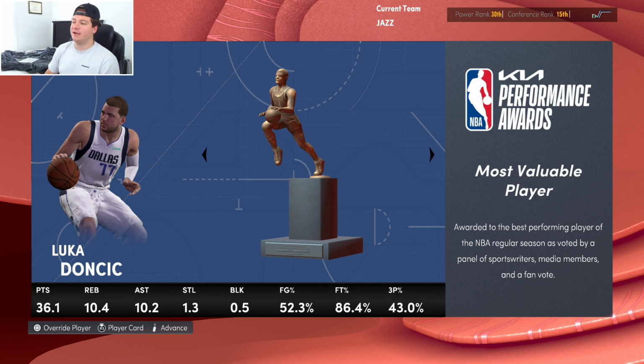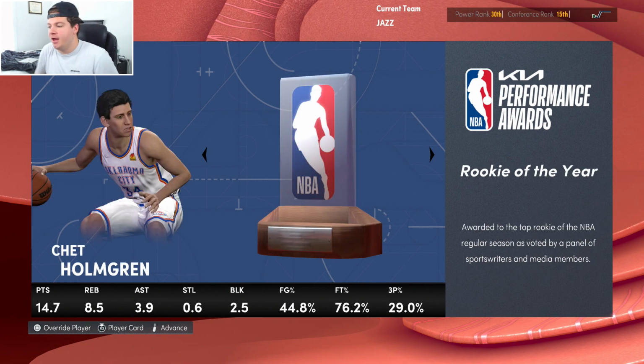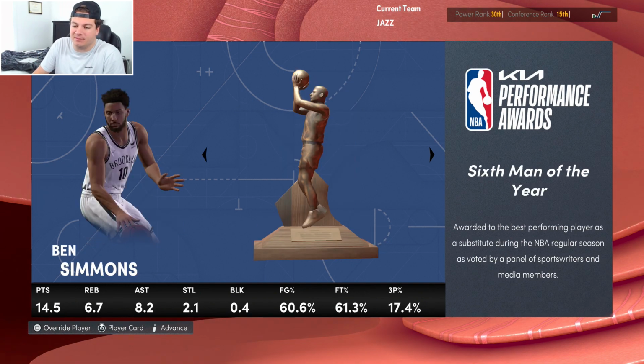Yeah, we were dead last here in the Western Conference, number 30 in the power rankings. Probably the worst team in the league. I don't even want to see our record. Holmgren Rookie of the Year. Probably won't be in real life because he's not playing. It sucks. I'm pissed about it.